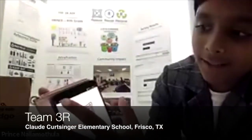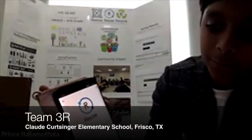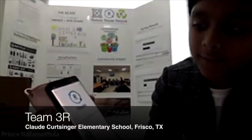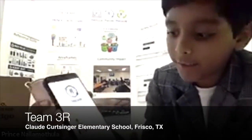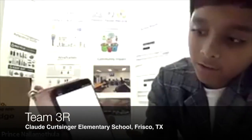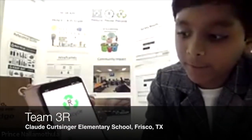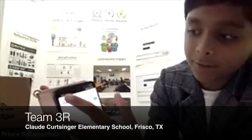And then if you click on reuse, it says buy a reusable over disposable items and look for items that can be reused. And then if we click on this link, it'll take us to the benefits of reusing waste and ideas on how to reuse waste. And then lastly, if we click on recycle, then it says recycling can benefit your community and the environment. And then if you click here, it says benefits of recycling and steps to recycle properly.